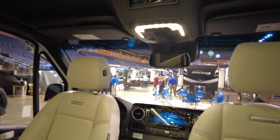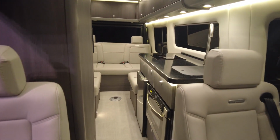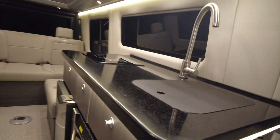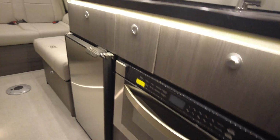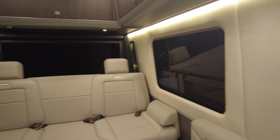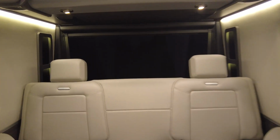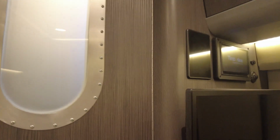There are 2 removable tables that can be set up, one between the 2 captain's chairs in the front and one in front of the sofa in the rear of the camper. It has ample storage space lined with overhead cabinets throughout. The kitchen features a 2-burner gas stove and a large stainless steel sink with a faucet, plus extra flip-up counter space for food prep. Under the counter is a drawer-style convection oven and a 3.1 cubic feet refrigerator with a freezer. The wet bath has a shower, toilet, and small sink.